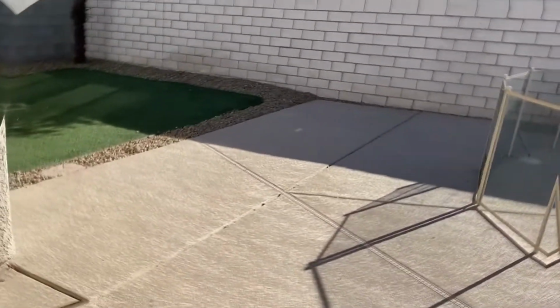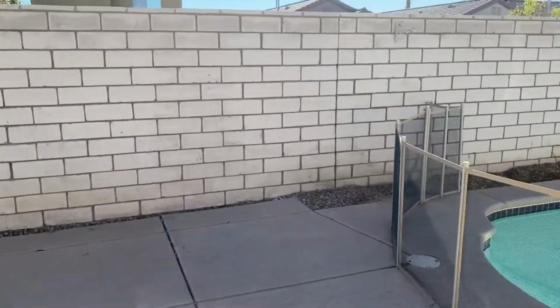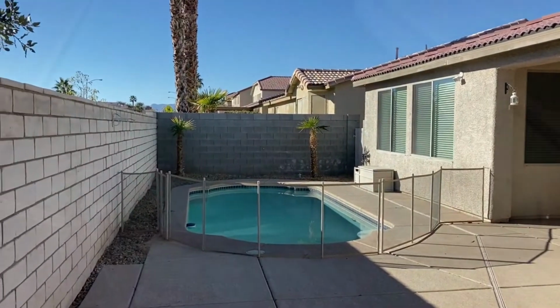As you make your way to the backyard, it's a covered patio with artificial grass, mature landscaping, and a relaxing pool. This home has no one behind you.